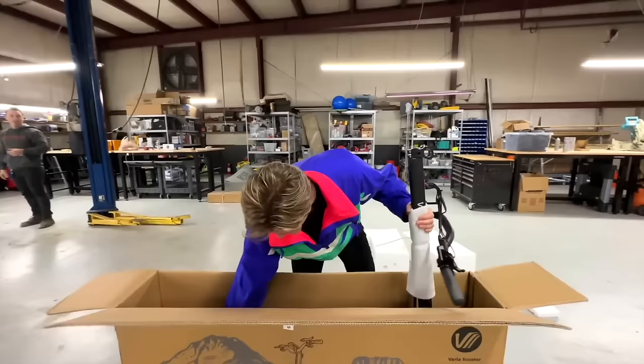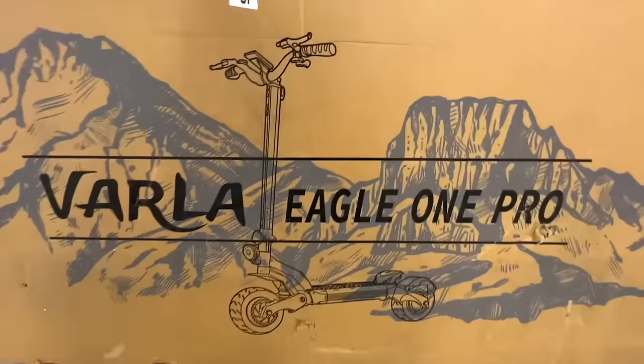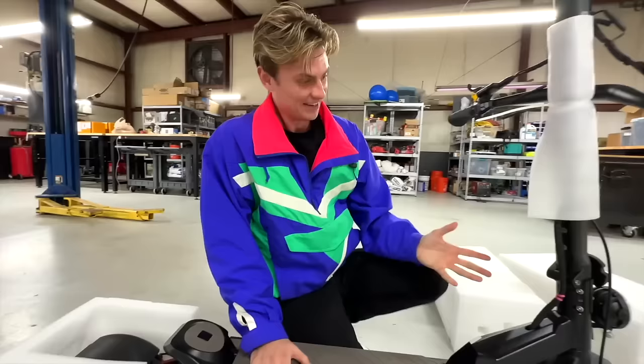Is that like a matte black finish? Holy moly, dude. Oh, that thing. Varla. Guys, this thing. If you come a little closer, you gotta show. Oh, now it's time, guys. This is actually really impressive quality. I was not really sure what to expect. Bro, this ain't no toy scooter. Like a legit big boy scooter.